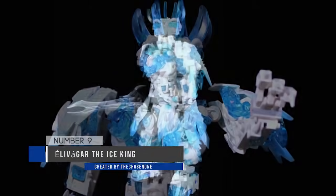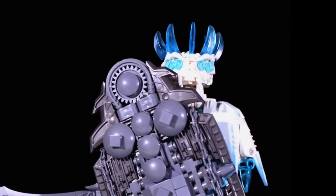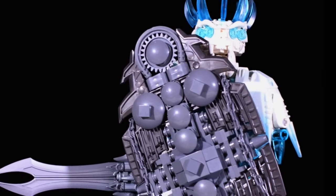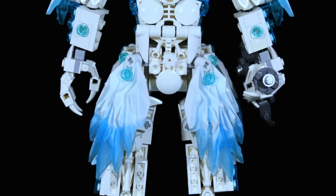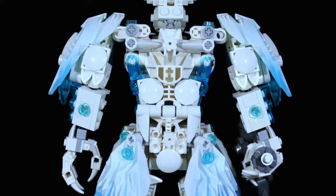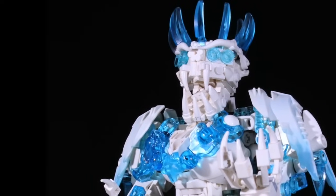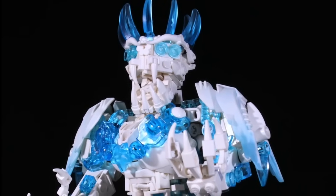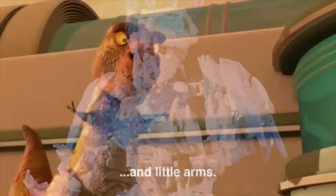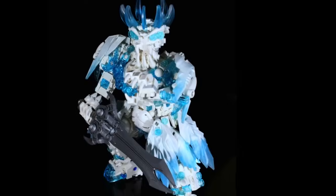Number 9, Agar, or is it Agar? Not sure. Agar, the Ice King. But man, isn't this a cool MOC? Haha, get it? Cool, ice. But no, really. Here we have a nice blend of Bionicle and system parts put together in a slick, icy motif, supported by a well-established white and blue color scheme. The resulting MOC is a beastly-looking tyrant with quite the sizable noggin, and proportions that don't really match up. They got a big head and little arms. And overall, it's well built and aesthetically pleasing for the most part, but there's still potential for improvement here.